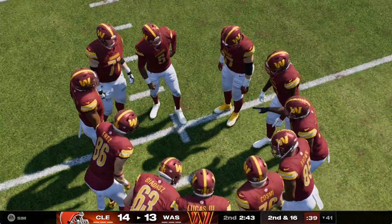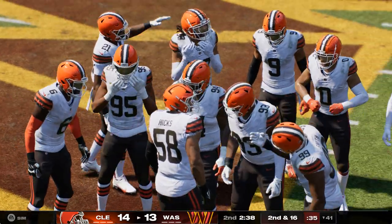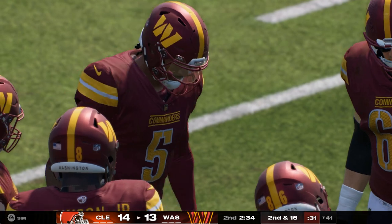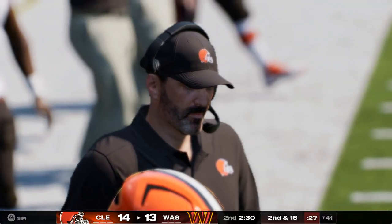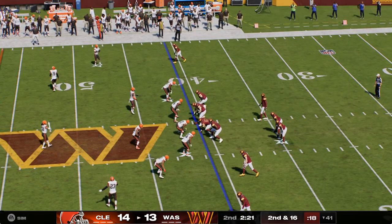Second down coming up. In theory, Kate, that's exactly what complementary man coverage is supposed to look like. The DBs, well, they're sticky on the back end of it. The front end, that pass rush, it makes an impact. It gets home. But of course, we know it's not that simple. It is really tough to lock down a full field for more than a second or two.